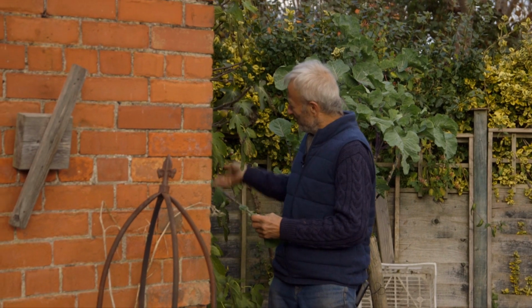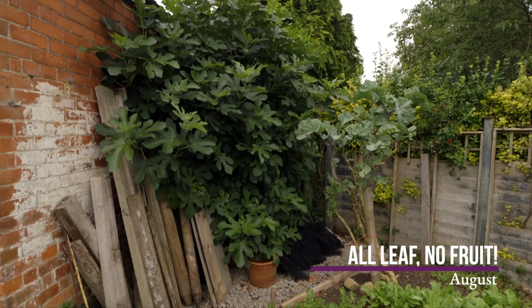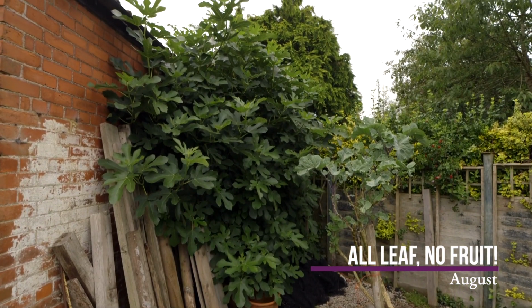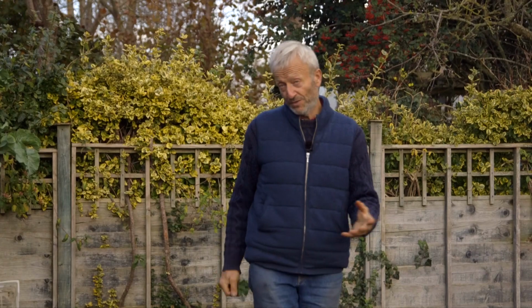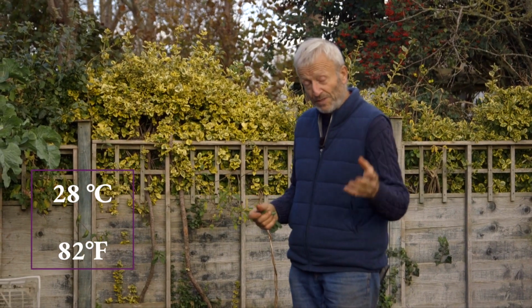So they're not getting a full season of growth, because you need the baby tiny figs to develop before winter, and they're the ones that go through the winter, and then they shoot into development and new growth in spring, summer, and you get ripe figs in our cool climate. Like here, the temperature in the summer rarely goes above 28 centigrade, say. Our average summer temperature is 21 degrees by day, to give you an idea.